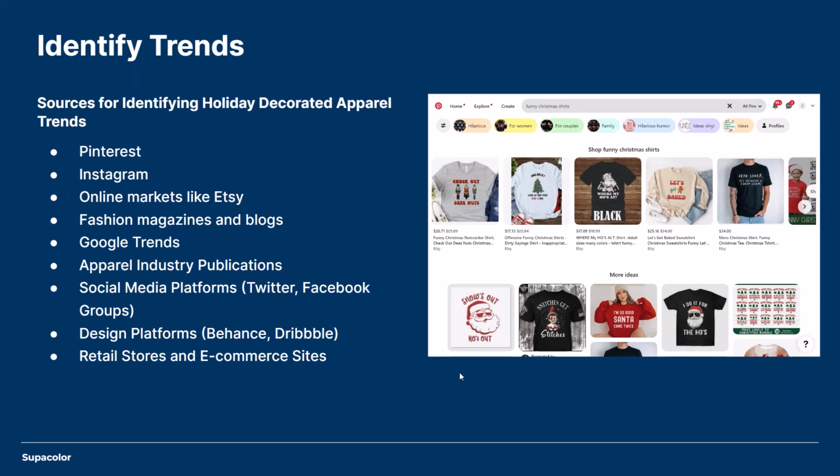So fashion magazines and blogs. I'm a big fan of blogs. Just knowing what to search for. There's a lot of great industry blogs that are available. And then Google Trends. If you really want to see what's going on, Google Trends is pretty wild. And we'll talk a little bit about that because you can see what people are searching for, what they're looking for, and then you can tailor your products to that. You also have the apparel industry publications. Probably my favorite is Impressions Magazine.